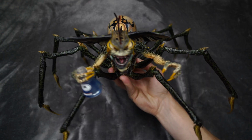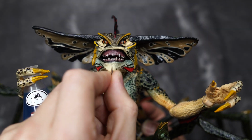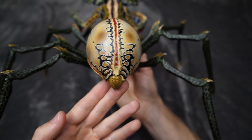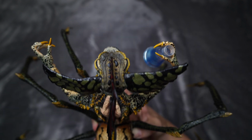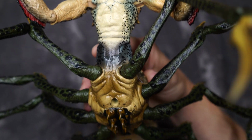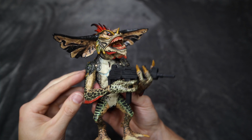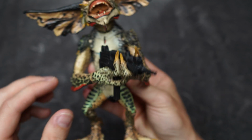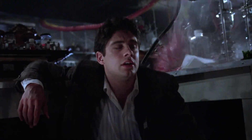So I might not have my own life-size prop replica of the Spider Gremlin, but what I do have is this figure replica which was released by NECA in 2014, I think it was. So this is one of my favourite models that I've ever purchased, and they've done such an awesome job of making it look just like it does in the film. The detail on this little guy is fantastic. NECA also released a regular version of the Mohawk Gremlin, and this guy came packaged with the machine gun which he uses in the film.